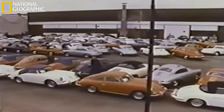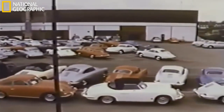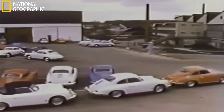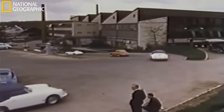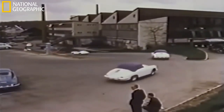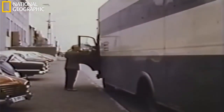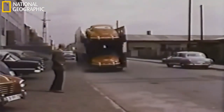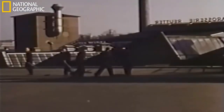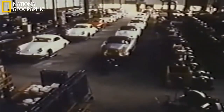Here in the ready area for overseas shipment, this group of cars will be loaded on trucks and taken overland to a German seaport. It takes some skillful driving to get them all aboard. They're all off for Hamburg. As each working day draws to an end, the busy factory yard is cleared of cars for the next day's work. At 5 o'clock, awaiting the touch of the workers' hands to bring them back to the life given them by Professor Porsche.